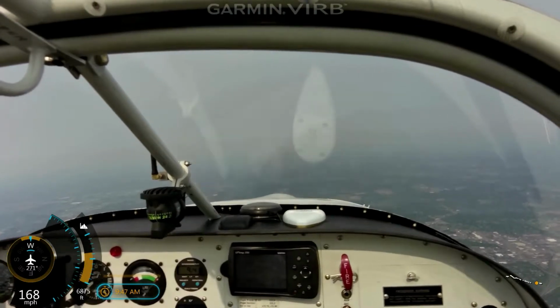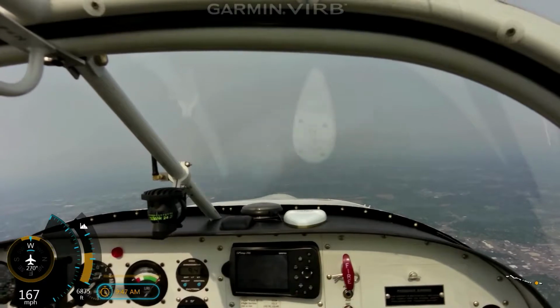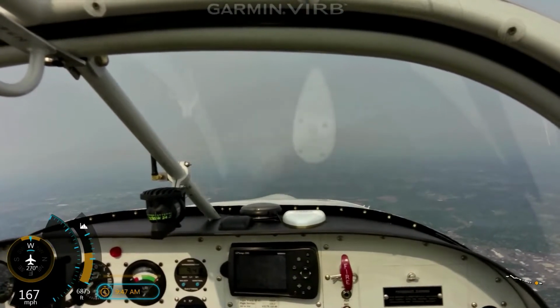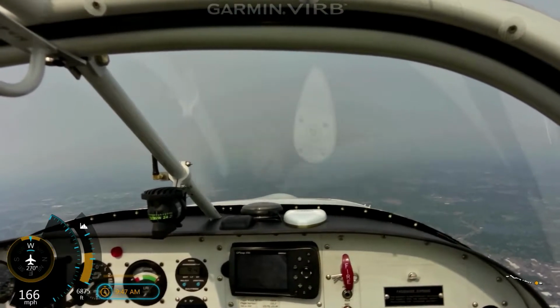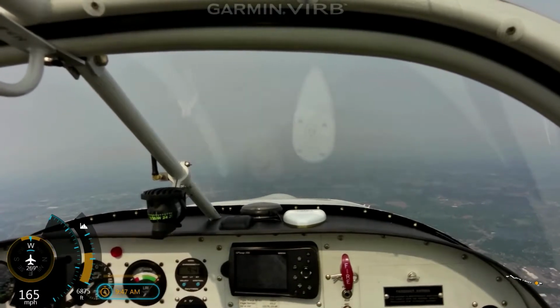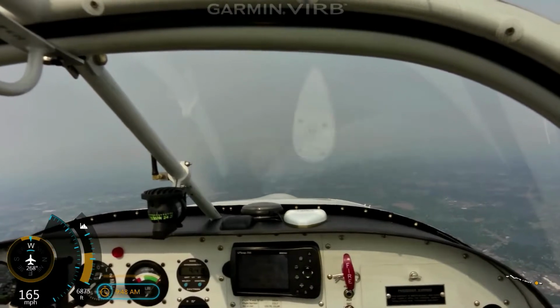Still pretty hazy, but a good at least 15 miles visibility, I would think, maybe even 20. Clear above. Maintain VFR. Descend to 6,000, please. I've got traffic overflying you at 6,500 also. See, there he is. He's talking about me at 6,500. Thank you.